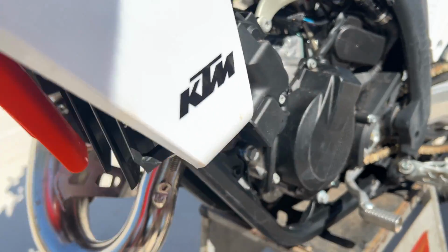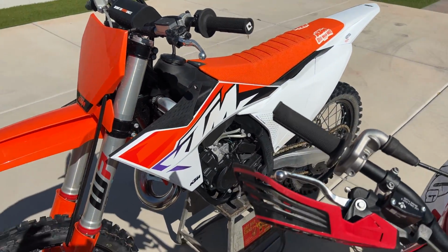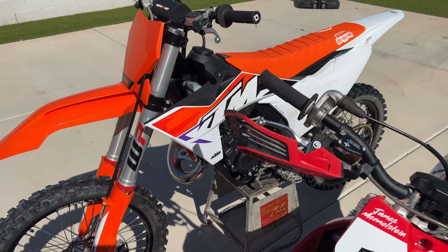I got a chance to ride it. It is really, really fun, but you do have to be in a whole different riding mentality with gearing on these.